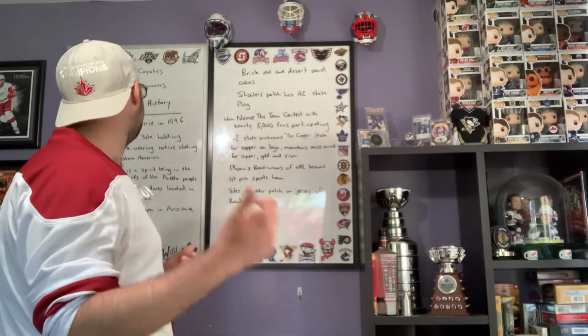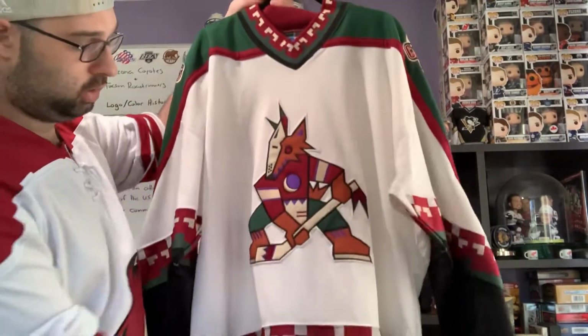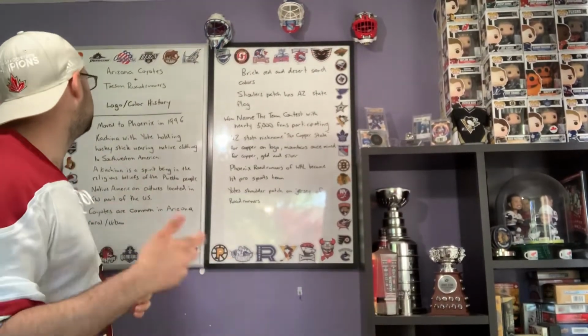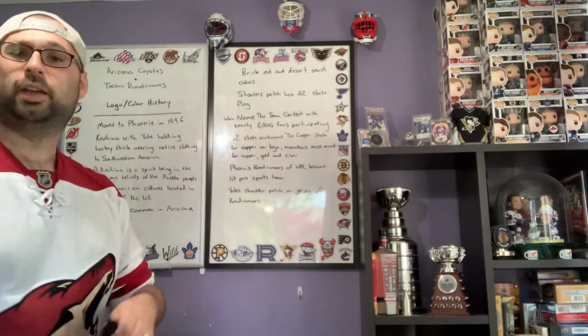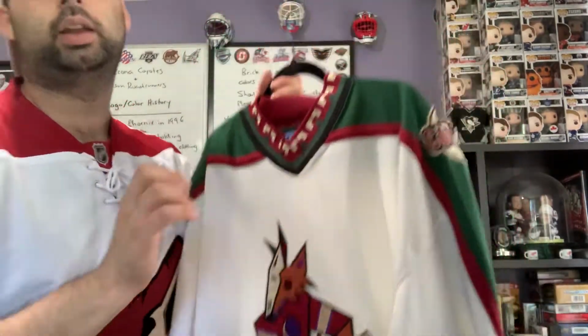The logo is a Kachina, so that's the pattern on it. I'll show it to you here, just to explain. That's the Kachina, that type of pattern. It's a Kachina with the coyote holding hockey sticks, wearing native clothing of Southwestern America. So that's the clothing that the coyote is wearing on here. Sorry, I keep doing that. But yeah, this outfit is kind of like native clothing.